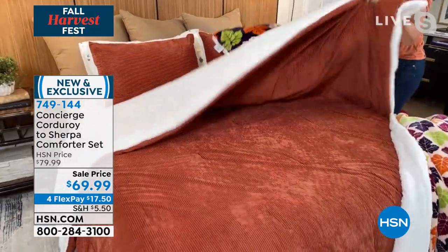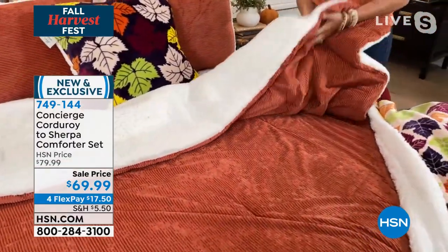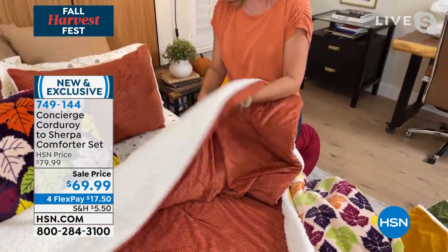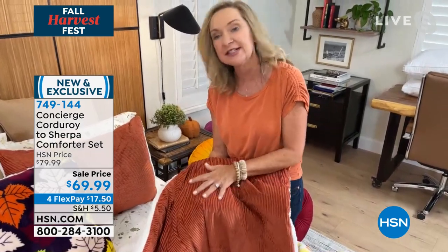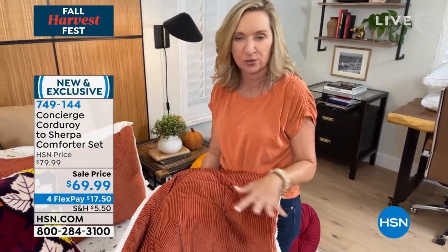You know, one of our biggest items throughout the year for warm and cozy is our faux Sherpa comforter sets. Typically, we do it in a micro plush, but this time we did it in a plush corduroy. I mean, this is the cutest comforter. I think it's gender friendly. I think it's texture. I think it's bold color. And it is the coziest thing.